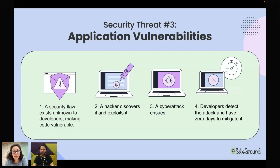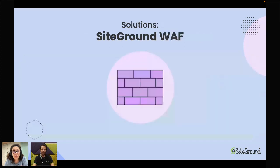In order to fight that problem, there is something which is pretty standard for all of the good hosting providers out there, and it is called Web Application Firewall. We have a Web Application Firewall, and I'm going to explain how it works and what resources are needed in order for that Web Application Firewall to protect your website.